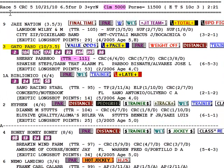Proven winning overlay angles, video 15H. This is called the race course. I've highlighted the race condition. It's a bottom level claimer, $5,000 claimer.